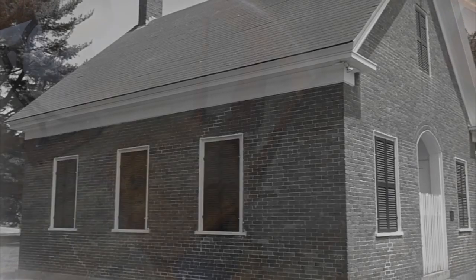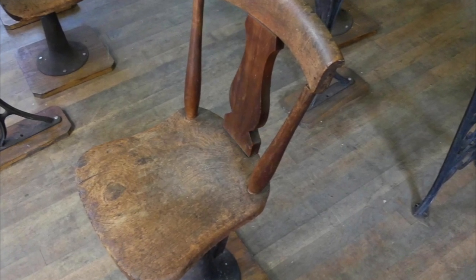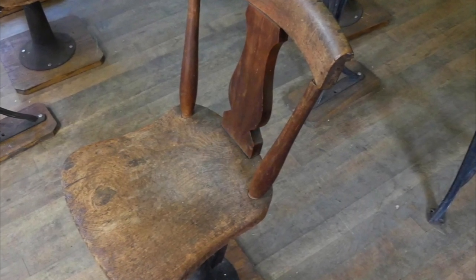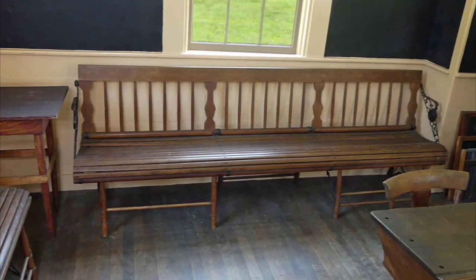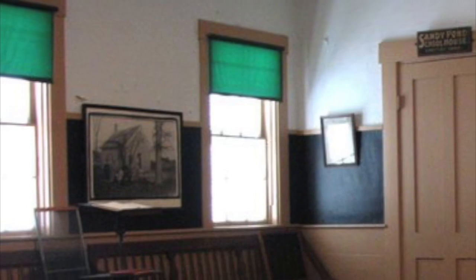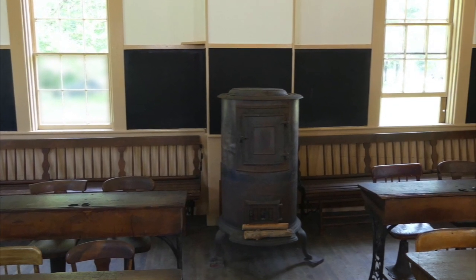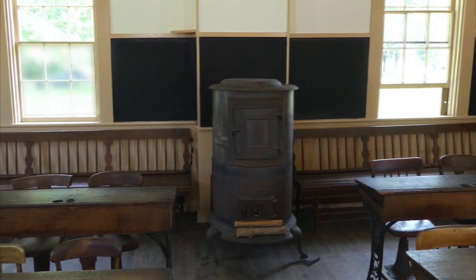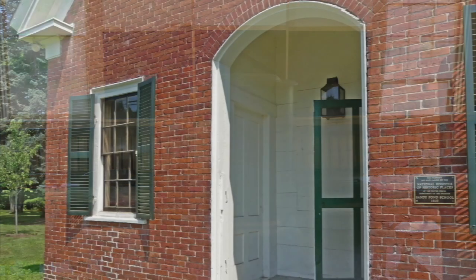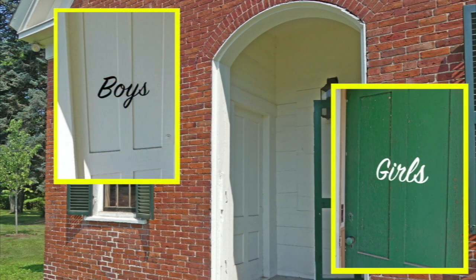It was also noticeably larger, and the interior featured rows of wooden seats, replacing the hard plank desks and benches of previous years. Long benches around the perimeter of the room provided additional workspace for students. Windows were at a height that allowed airflow across the classroom. A centrally located stove that could evenly heat the room replaced the open fireplaces of earlier years. And to promote modesty, there were separate entrances for girls and boys.